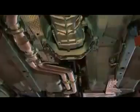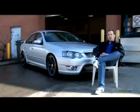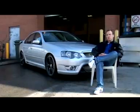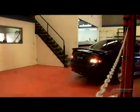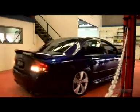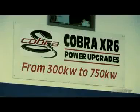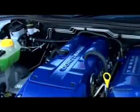Let's start at the beginning though. Nizpro started in the early 90s, and we primarily started doing Nissan vehicles, which is why the name is relevant. Over the last few years, from about 02, the BA Falcon Turbo came on scene, and we started making a range of kits for those and the Ford Territory Turbo.